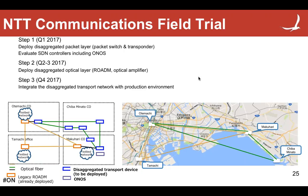We will show the detailed plan to the ONOS community as soon as possible this year. So please let us continue to discuss and collaborate with this POC and trial together.